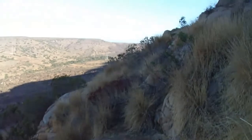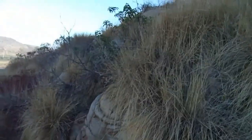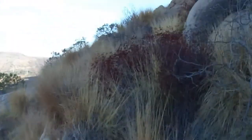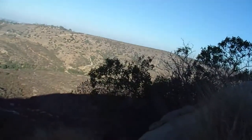The rest of this is just your basic steep ridge gaining trail. Tell you one thing though, boulders make it very scenic up here. Just looking at all the rocks. Yeah, this is the portion I didn't film going up, so I may as well get it on the way down so you kind of see some of this.